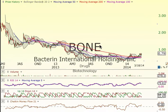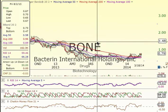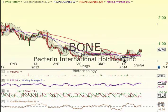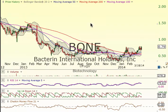So this was a higher priced stock. After it pulled back down and consolidated, it is now starting to turn to the upside here. You're going to have a little bit of resistance right around 94 before we come up and consolidate at the 148, which is almost a double from where it is now. So just keep an eye on BONE, because it could get some action to the upside.